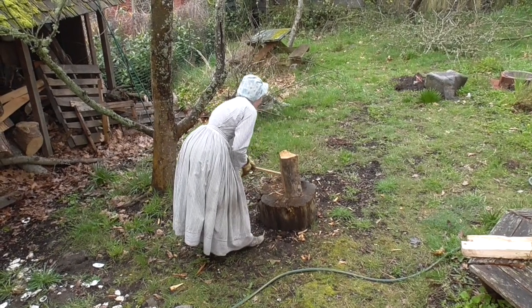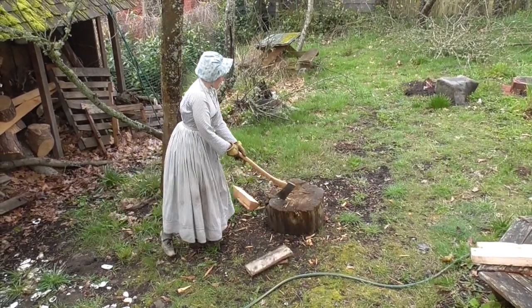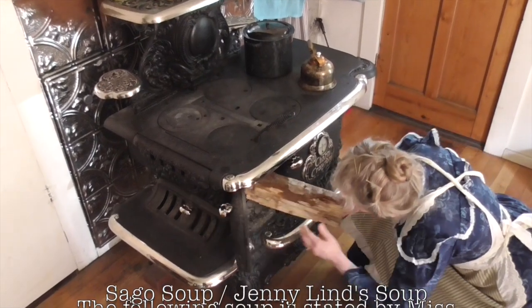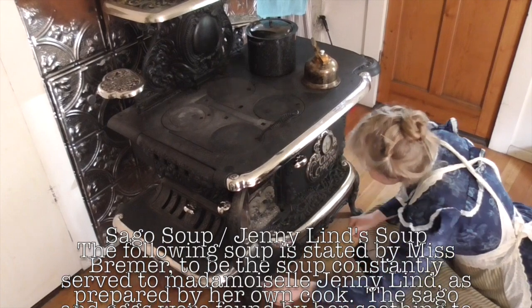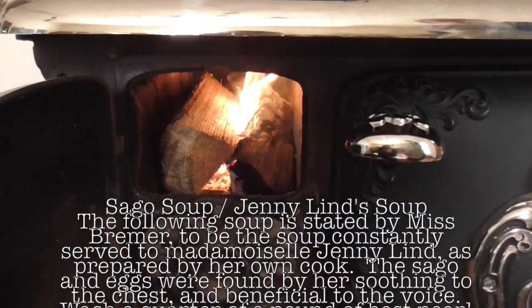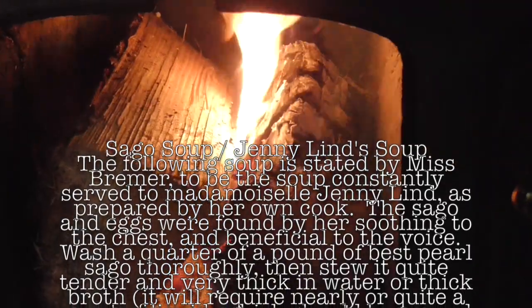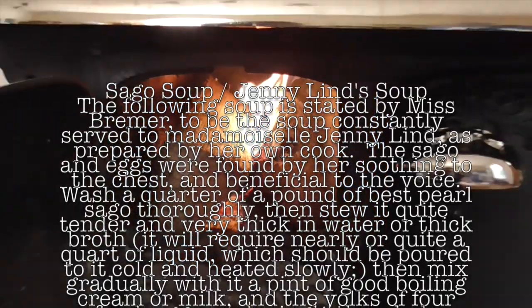Sago soup was a particular favorite of Victorian celebrity Jenny Lind, and it was extremely popular in the late 19th century. The 1878 recipe that appears at the end of Delivery Delayed goes, "The following soup is stated by Miss Bremer to be the soup constantly served to Mademoiselle Jenny Lind as prepared by her own cook. The sago and eggs were found by her soothing to the chest and beneficial to the voice.